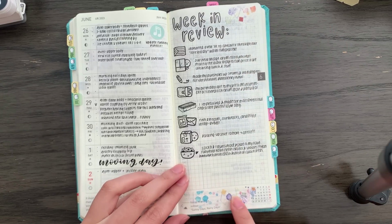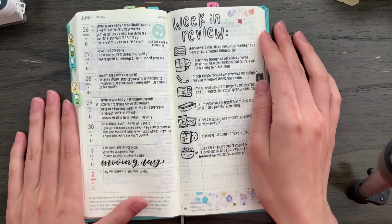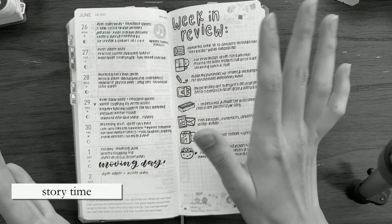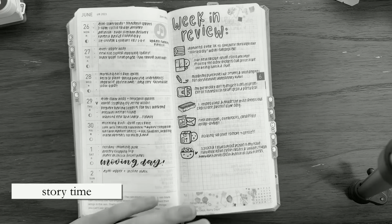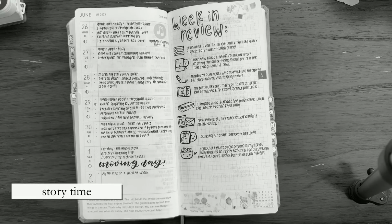I really love this washi tape. One of my customers actually sent this to me. And okay, I do want to talk a little bit about this customer. I don't want to say her name just in case she doesn't want to be named, but there was this customer who had an issue with one of her orders, and of course, as a shop owner, I wanted to resolve the issue, and we took care of that.